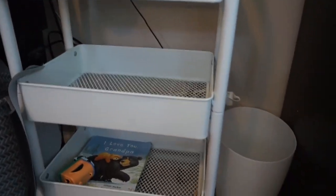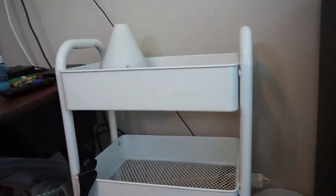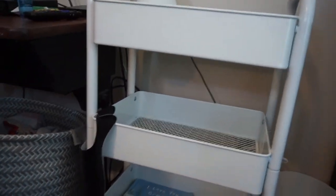So this is this cart. It rolls. I absolutely love it. I had one in our room too. And they're just fantastic. I think they're like $30 at Target. They're my favorite. Just a great organizer for any room in your house. So that's what I'm going to do now with this.